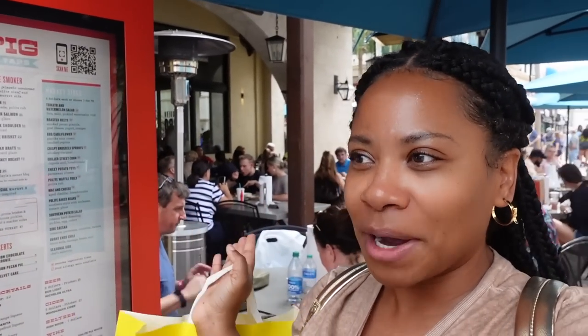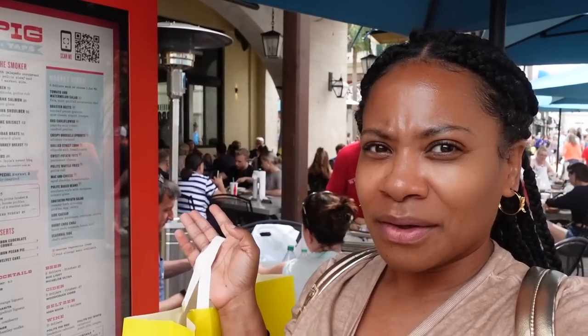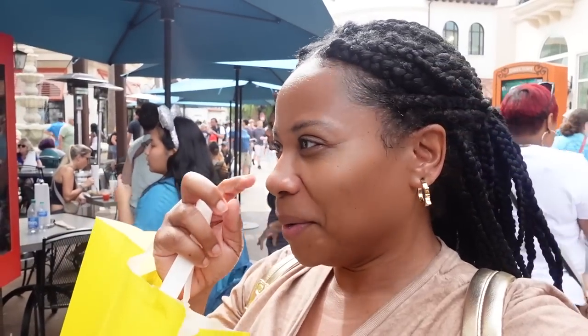Before we head to Epcot, we're about to eat at the Polite Pig. We always pass by this place. We've been here going on 4 years, plus coming here off and on for vacation, and never been here before. It smells so good. But anyway, let me move out of the limelight, because everybody's looking at me. But we're about to eat here.